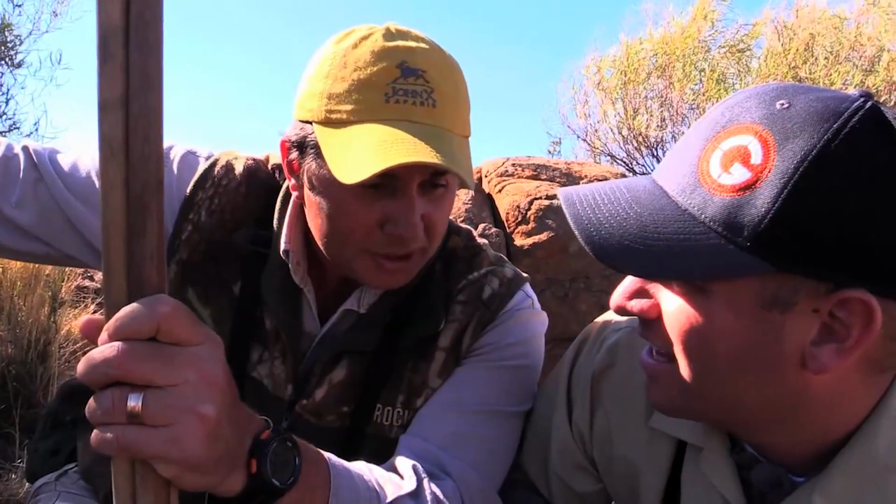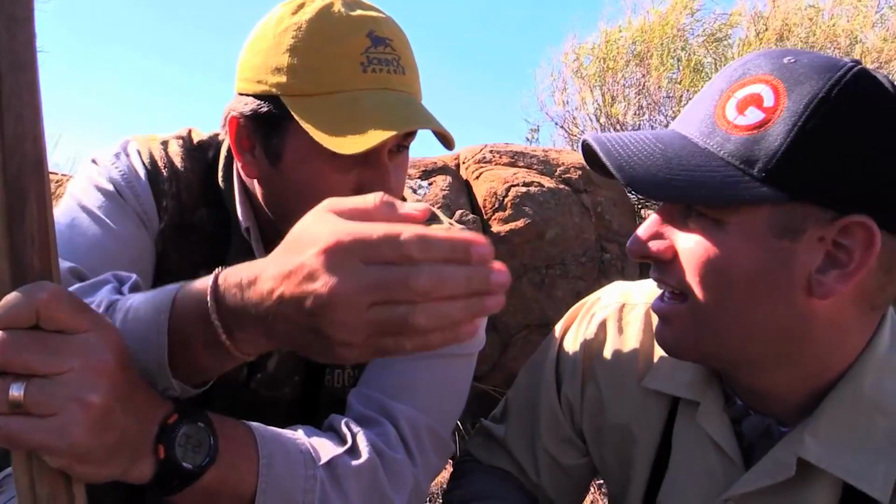It's a big bull feeding. It's not feeding, it's actually walking. It looks like he wants to go over the neck. I'm going to have to hustle and get around.